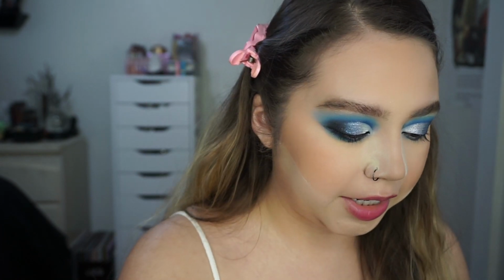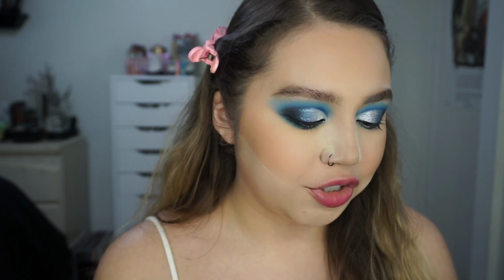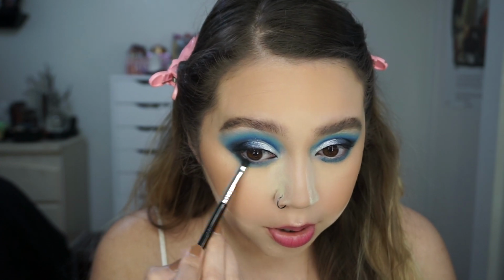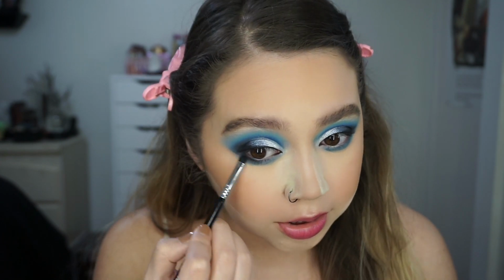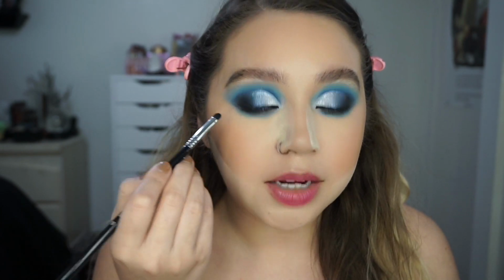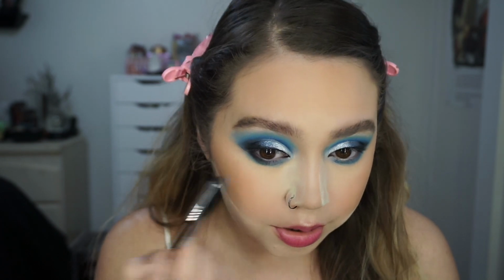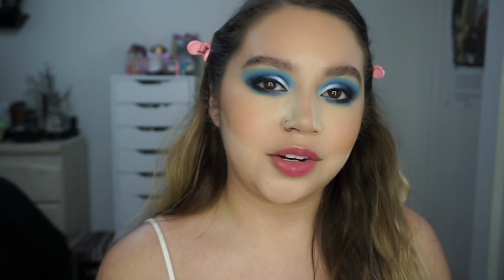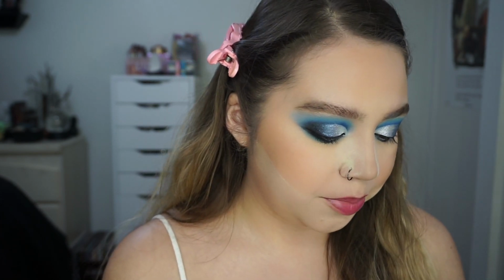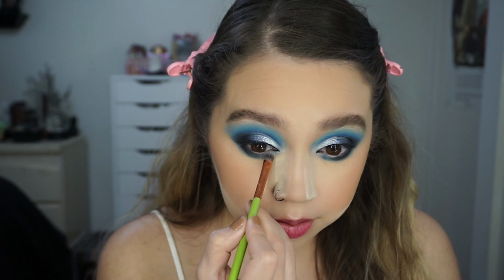And I'm gonna go with a little shader brush, like a little tiny one like this, with Motion, which was the black. And I'm just taking this on the outer part of my lower lash line, close to the actual lash line, nice and tight right there. And I'm just connecting that up to the corner. I go with Free Woman, which is the silver, that shade right there. And I'm just gonna put that on the inner part of my lower lash line.